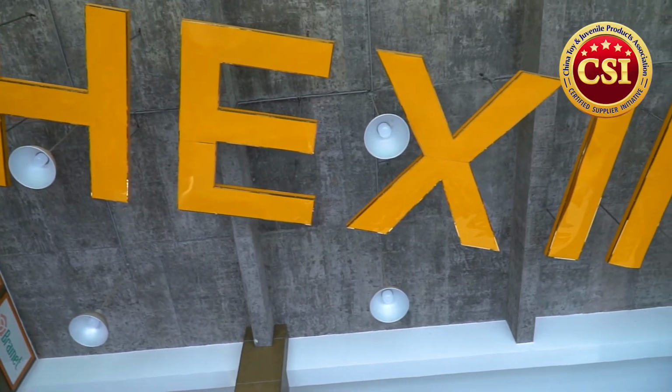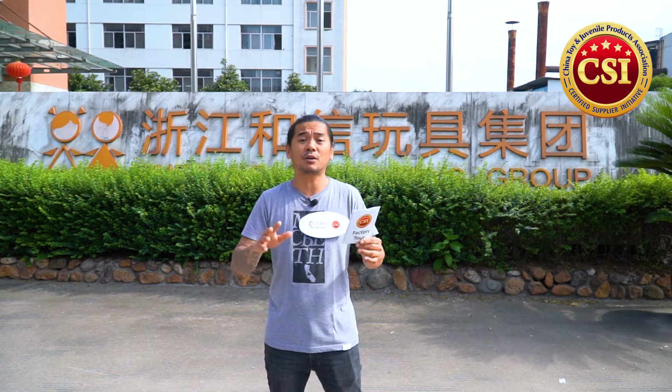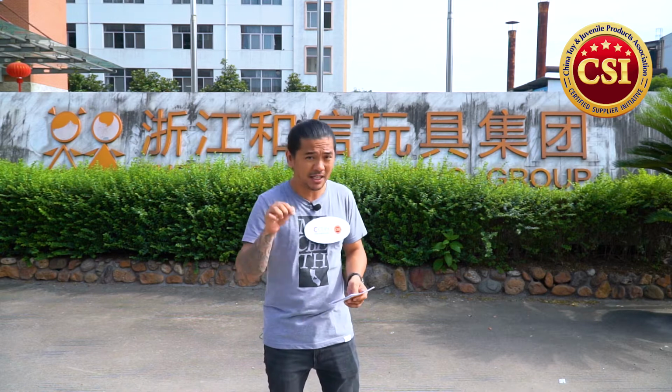Today we are here in Yunhe. It is actually known as the wooden toy city of China, and Yunhe toys are actually exported to around 70 countries across the whole world. Therefore, it actually is a big revenue generator for the country. It actually generated last year about 1.2 billion US dollars. So it looks like it has a really huge potential. That's why we are here today. We're going to be going around the factory of Hexin Toys Group, so I want you to stick around.